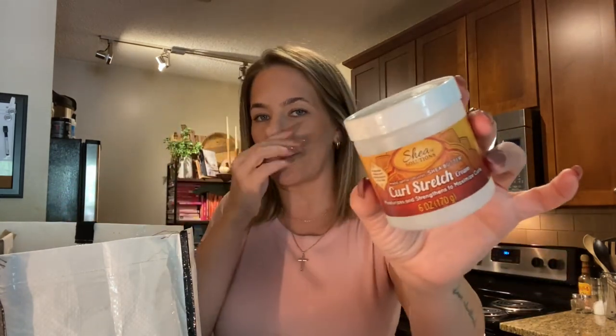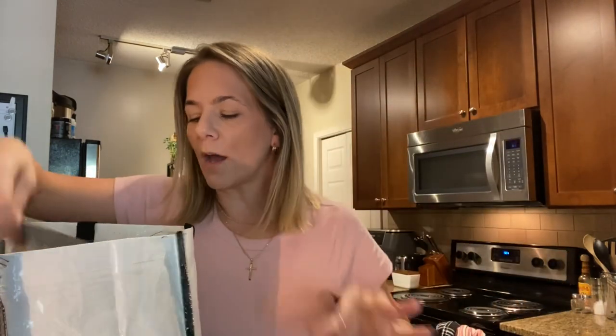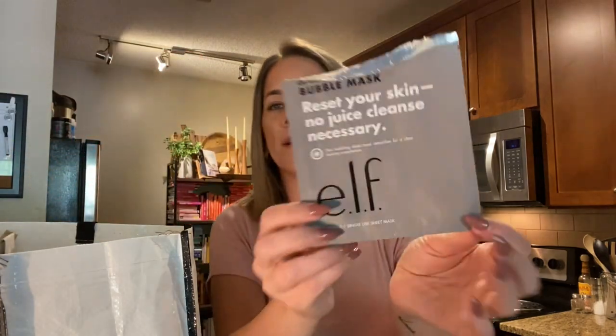Shea Moisture, the boys used it. This was an e.l.f. face mask. Kai used this, and she looked so crazy with this on, y'all. It was a bubble mask. And she did it one day, and we laughed so hard. She looked so funny with this thing on, but it worked, y'all.